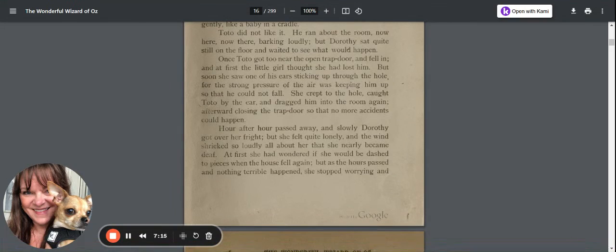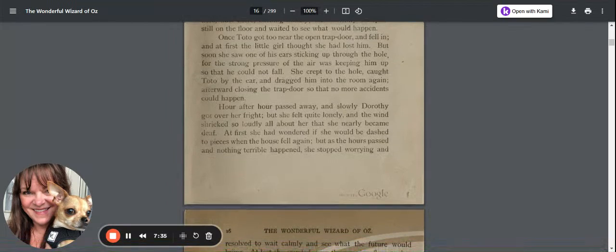Once Toto got too near the open trapdoor and fell in, and at first the little girl thought she had lost him. But soon she saw one of his ears sticking up through the hole, for the strong pressure of the air was keeping him up so that he could not fall. She crept to the hole, caught Toto by the ear, and dragged him into the room again, afterward closing the trapdoor so that no more accidents could happen.